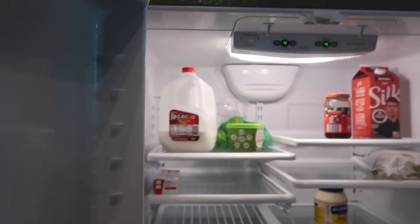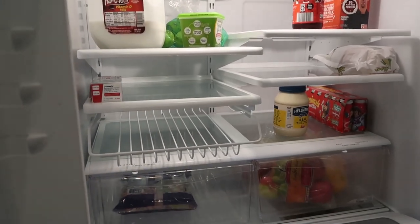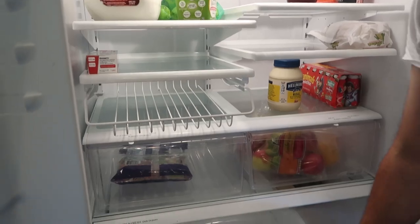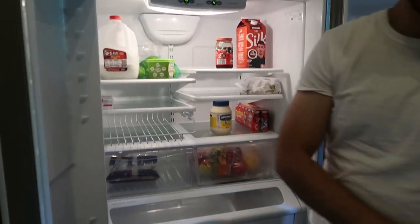Another thing we were able to do was clean our refrigerator, so let me show you guys. Our refrigerator is almost empty right now, and Dennis is putting a few things that we just bought in the refrigerator, but I cleaned it very well. Like taking out all the glasses, all the drawers, everything was cleaned. Very deep detail.